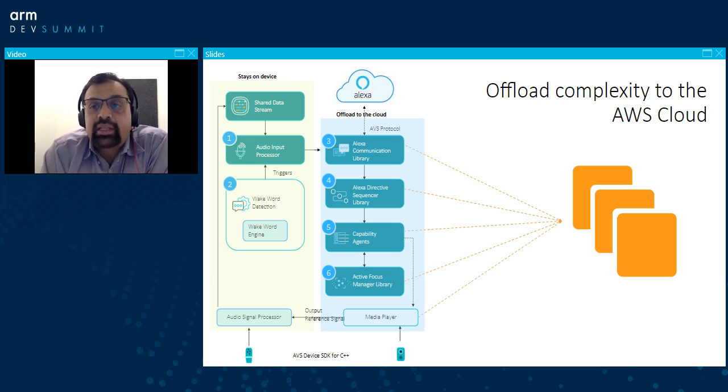A typical Alexa device is capable of playing music from multiple sources. What that means is you, as a device maker, you need to implement multiple codecs on your device. These codecs add to complexity on the device and then take a lot of compute and memory resources. With AIA, we moved the audio transcoding from the device to cloud.